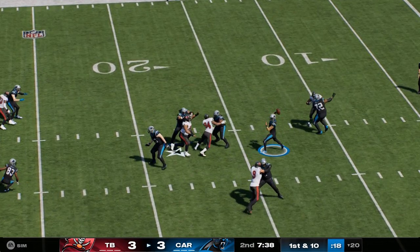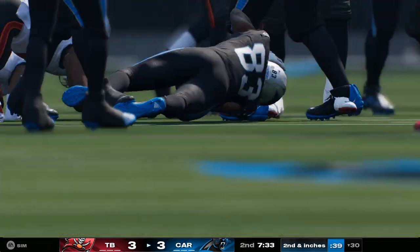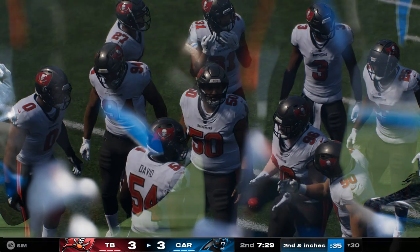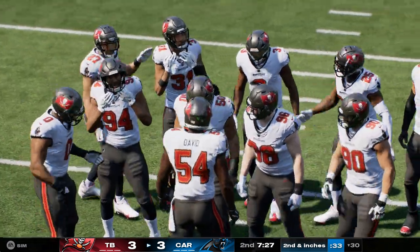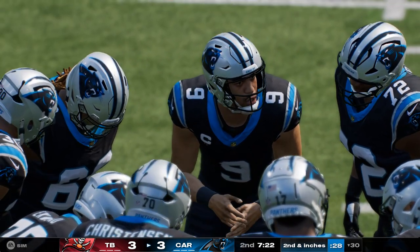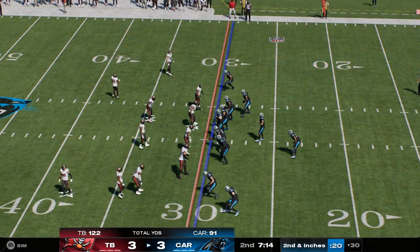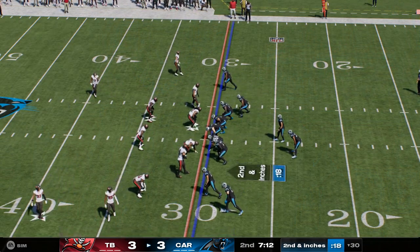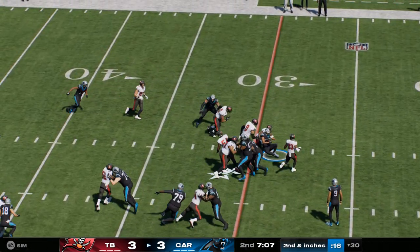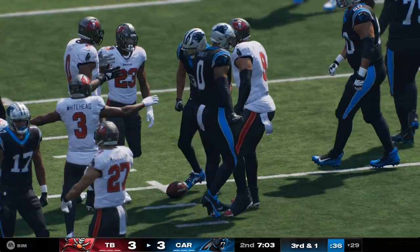Out of the shotgun, Young. Toward the middle, that's caught by Moore. An enviable spot to operate from. Here's second and inches. A run with Hubbard. It'll be stacked up at the line of scrimmage. No gain on the play.